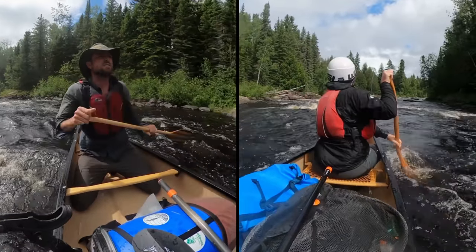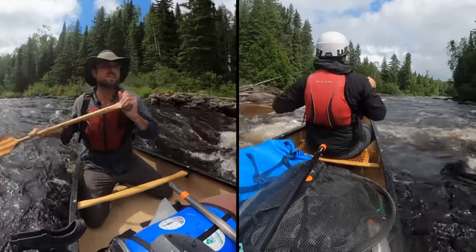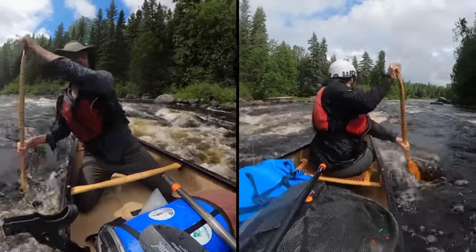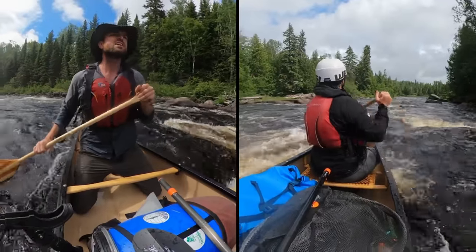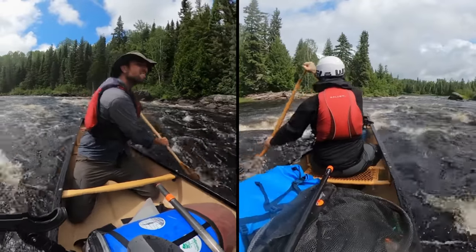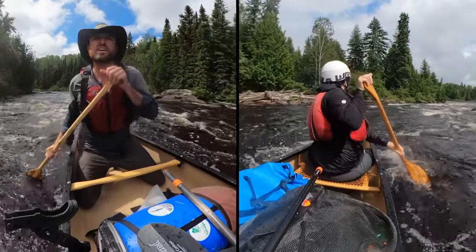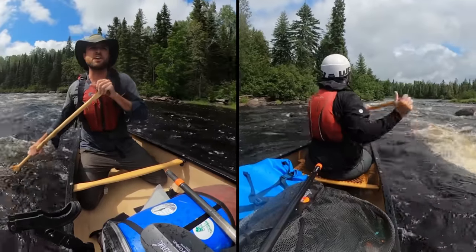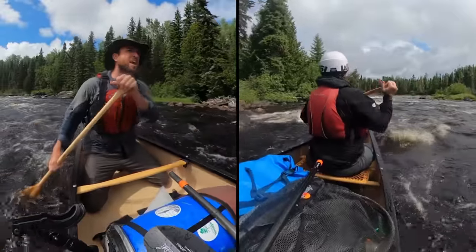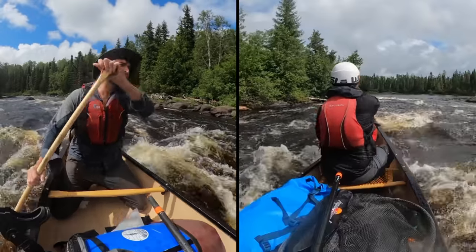Okay, straight. Hold on. Draw, draw. Nope. Cross draw. Switch. Okay, we're going up the left here, so draw, draw. Good, good. Okay. Now we should be good down the middle, more or less. Standing waves. Draw. Our power, actually. Power, power. Nice. Good job.